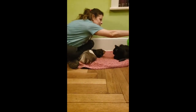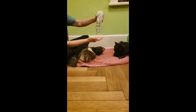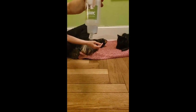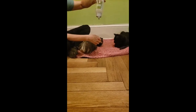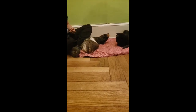And just like us with our water bottles, they need a small animal water bottle. So their bottle, I'll just hold it up close, has a little vacuum ball at the end so that when they lick it, the drips of water come out. So we have to hang that for them. And they need fresh water every day.